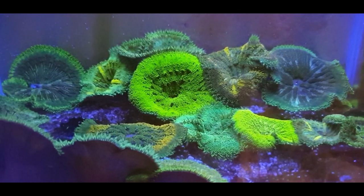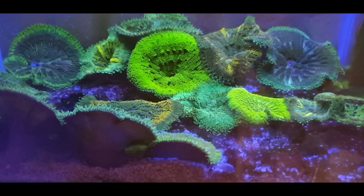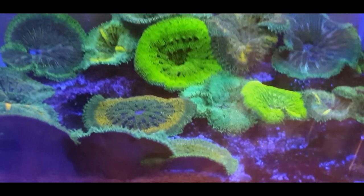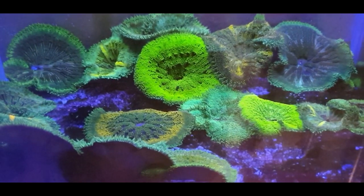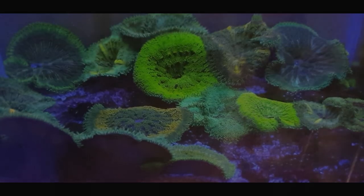They tend to stay there, which is always good, because as with bubble tips and things, as you know, they always end up where you don't want them, or stuck in a power head somewhere. So these little guys tend to stay in the sand where you put them, and there's some beautiful colours in there. I'll have some more rock flower anemones coming in shortly as well, so keep your eyes peeled on my website and things for that as well.